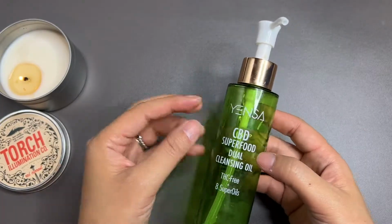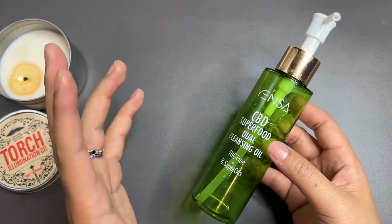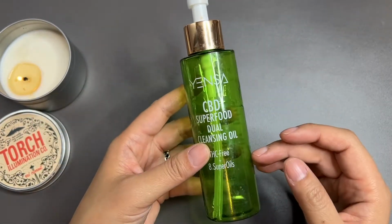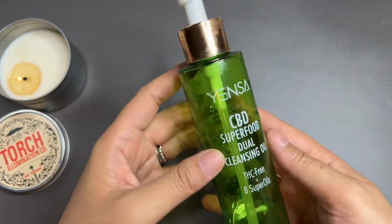This is from Yenza, the CBD Superfood Dual Cleansing Oil. And I wasn't sure what to think of this. I will say that it smells like, to me, wet grass, like wet lawn. But it did a good job in doing the first cleanse and removing makeup. So I liked it. It didn't make my skin feel super dry afterwards.